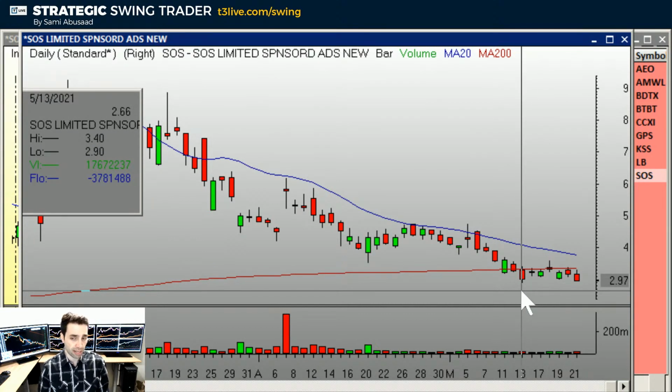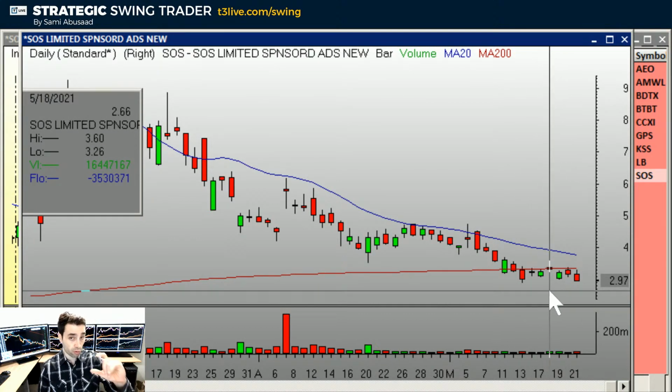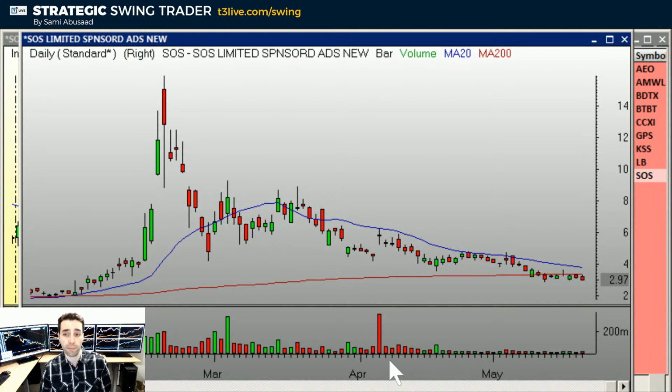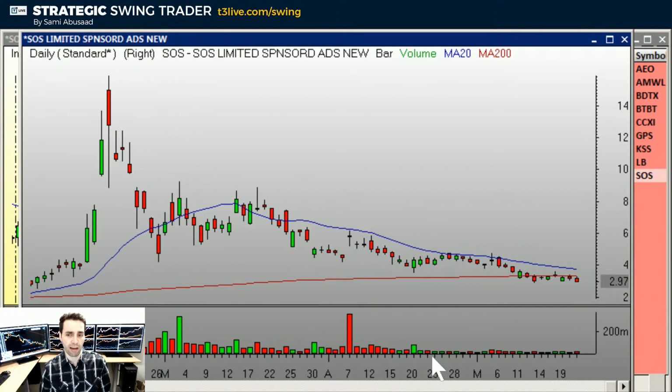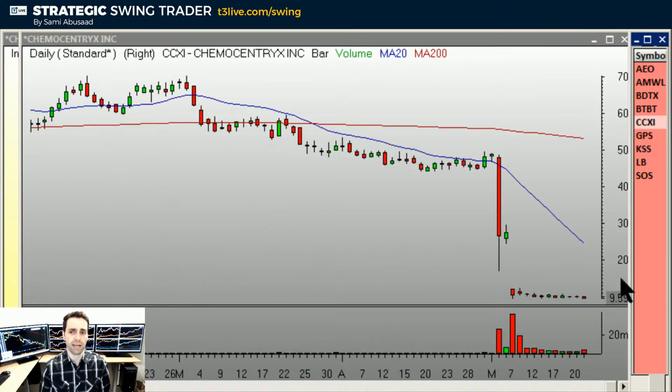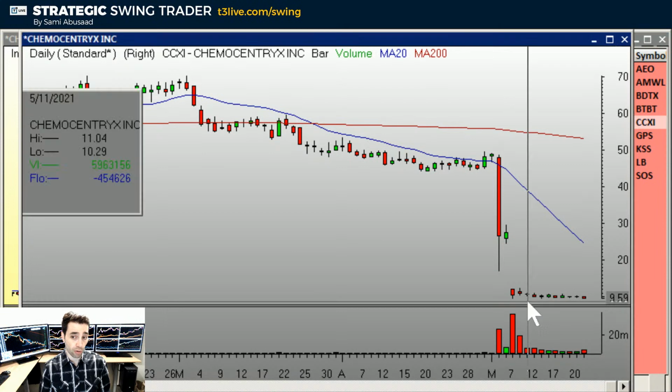But notice that the more room you give it, the less shares you can put on, okay, because the more risk you would have. So I like it a lot under 290. So those are a couple of Bitcoin stocks. This list is sorted alphabetically. CCXI for sure, lower under the base.